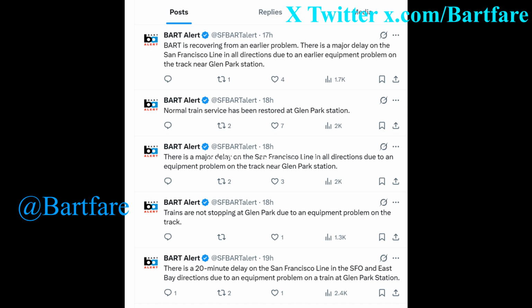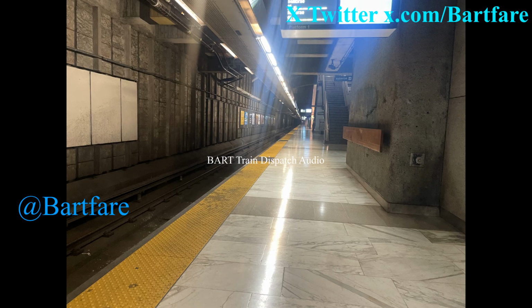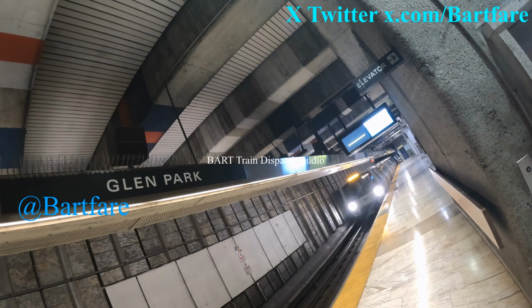Operations can deactivate 10-2007. Central, 451 holding at the 10 car marker, Glen Park. I was just told by the chief that he will be continuing on to the airport. I don't know if that's true or not. The time, and I just want to verify the fire department said you're okay to continue. Affirmative. 10-4, let me make sure that's what the manager wants to do. I'll be right with you.